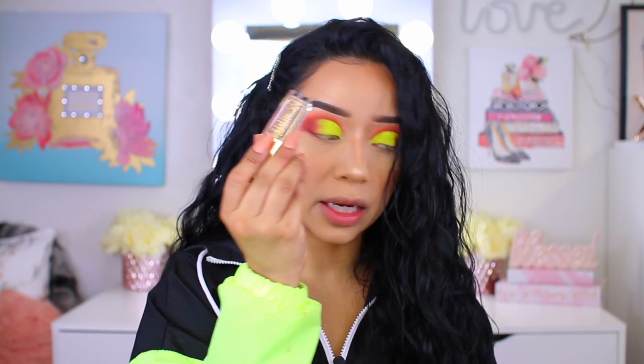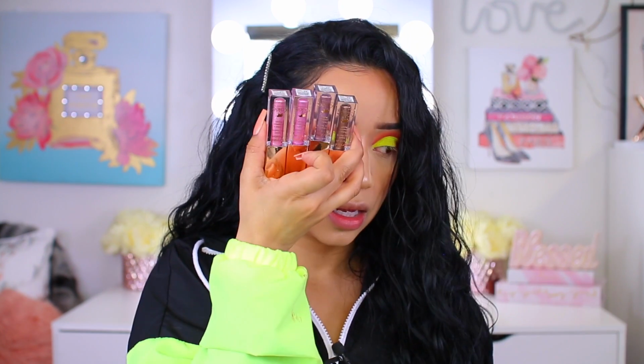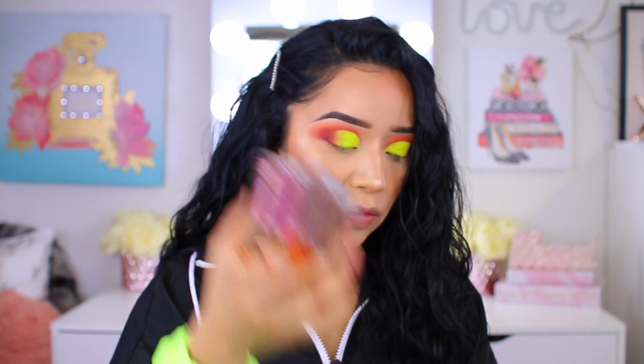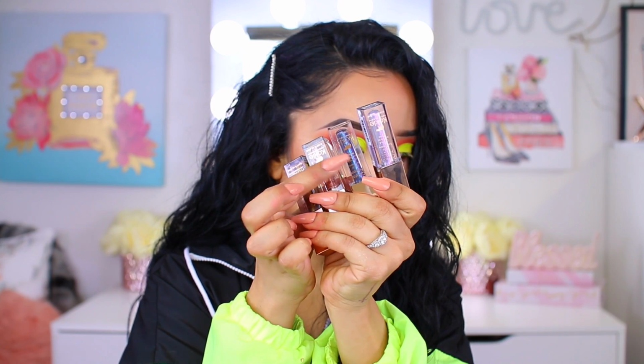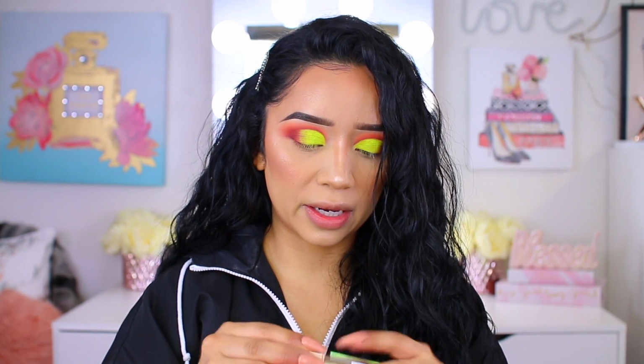So I'm gonna take the shade Lucky Star, which is this one. They have so many, look at this. And actually these are very, very similar to the new Stila liquid eyeshadows. They have these as well, and then these as well. Look at this one right here. Oh, it looks stunning. If you guys want to see more tutorials with these, let me know. But for now, we're going to take this shade right here.